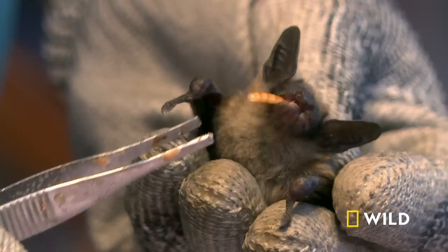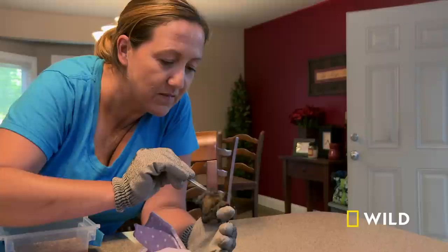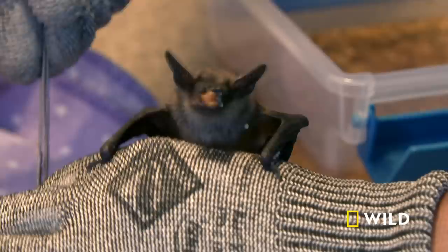I'll give you another one. Hang on. Oh, my goodness. Oh, yeah, now you know what I've got. Holy moly. He is chowing down. He's liking this. To see Bailiff right now taking these mealworms, it's a good thing.